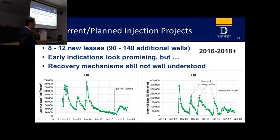Other companies have started doing it as well, with a similar kind of response. We recover more oil, for sure. The economics are, again, kind of questionable. It's probably better to drill a new well if you have acreage to drill a new well. But if you're running out of acreage, then this method probably becomes more economic. And it's really early in the process, but the early indications are very encouraging.